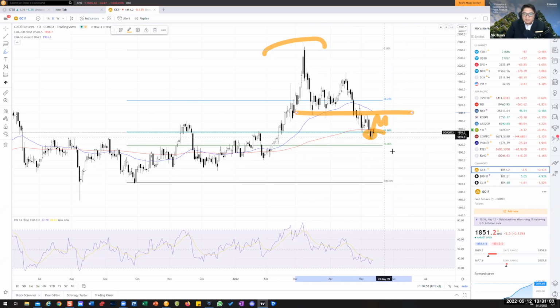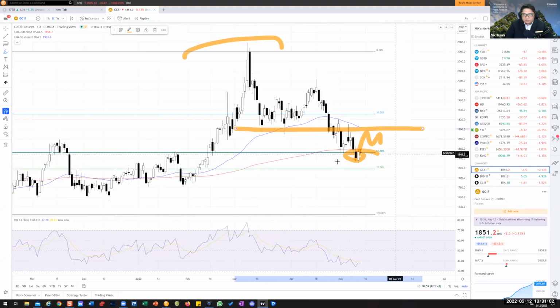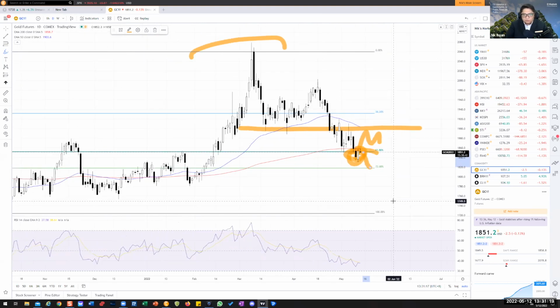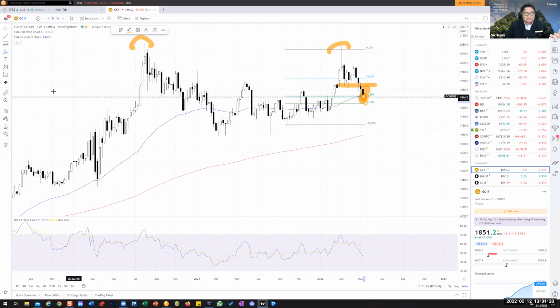But if today's, you can see here, this is a so-called reversal kind of candlestick. If today and the next day it is not able to sustain above 1840, I think there's a decent chance for gold to trade lower. So it is important this week for gold to trade above 1890, because if you end the week by 1850 level, then you're going to have a slight hammer pattern on the weekly chart. So at least that gives you some buffer and could stage a rebound.